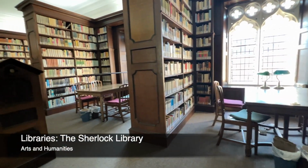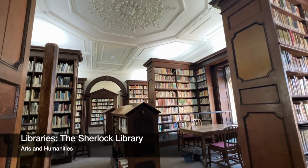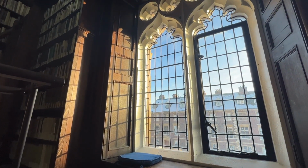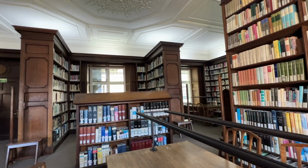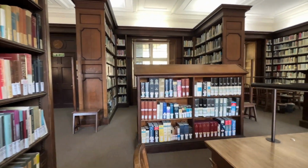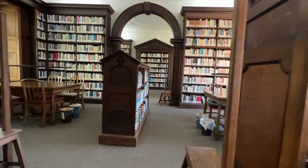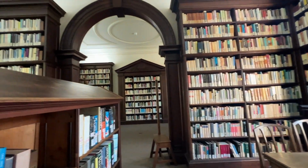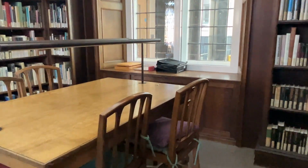So no tour of a Cambridge college would be complete without its libraries. So this is one of Catz's 2 libraries. This is the Sherlock Library. So this is the older one of the 2, and it's mainly for arts and humanities. Despite that, it's probably my favourite one just because I think it's prettier. So it was named after Thomas Sherlock, who was a fellow here, and he eventually became master at the beginning of the 18th century. Another thing I really like about this library is the fact that there's additional equipment like whiteboards, which I think is a really nice touch.